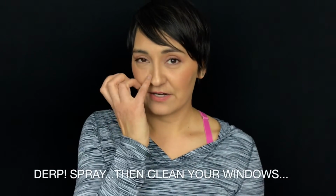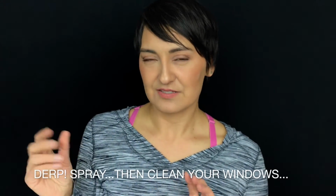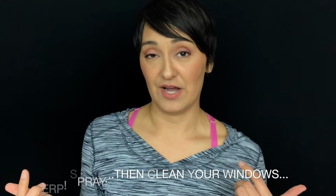And the cool thing about spraying your windows is vinegar is streak free. It's really weird how it's streak free. I don't know why, but it is. And so you don't have to use that Windex that I've used before. It's great, but it's not natural. So it's kind of nice to use something that is a little healthier for you.